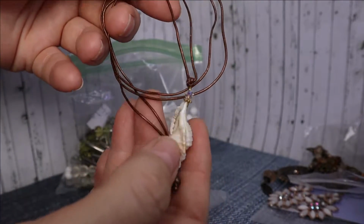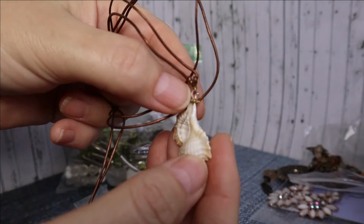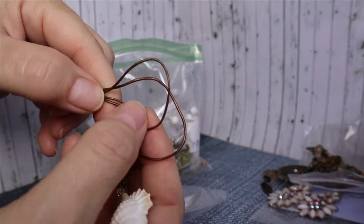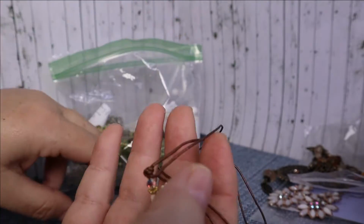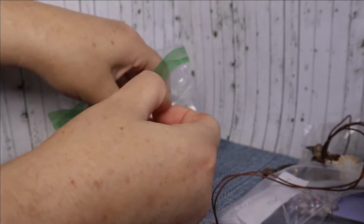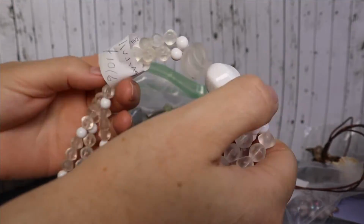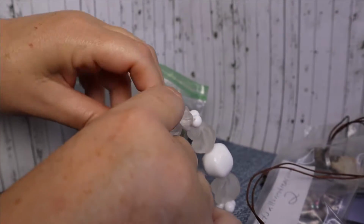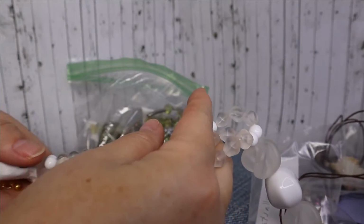A little shell, and it looks to be a real shell. It's very pretty. Little AB stone, and this is like a fake leather kind of thing. It looks like $2 for that one. She does it so that you can pay at the end of the month. This one looks like it was more at the beginning of the month. It was a 10-6.